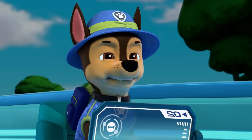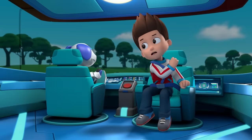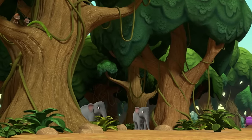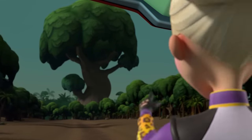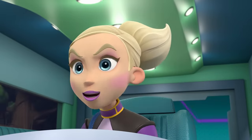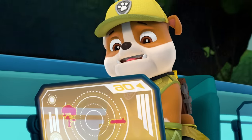PAW Patrol ready for action, Ryder, sir! Robo-Dog, take us to the jungle! I'm gonna knock down every single tree! That's the biggest tree I've ever seen! If I knock that one down, it will flatten the entire jungle! Cheetah for the win! Uh-oh, that's not good.